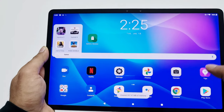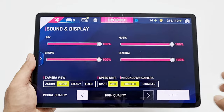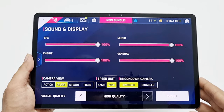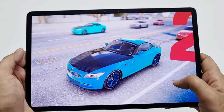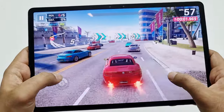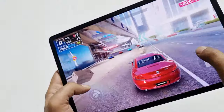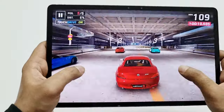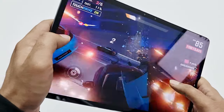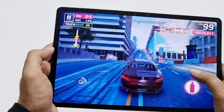Now let's play Asphalt 9. So here in the graphics setting of Asphalt 9, you can see that we have selected the high graphics quality. And now let's play the game. So the graphics quality is looking good. Let's see how good is going to be the gameplay. So minor frame drop happened when I collided my car into another one.